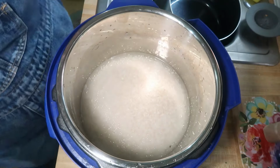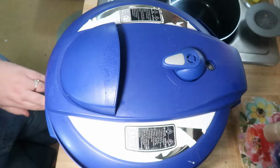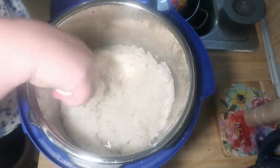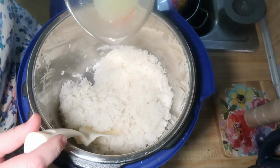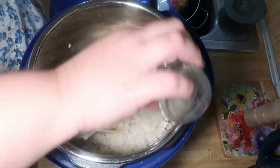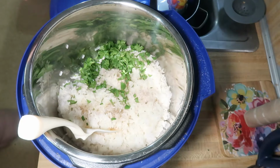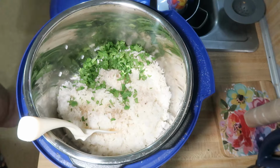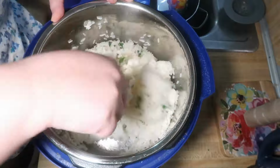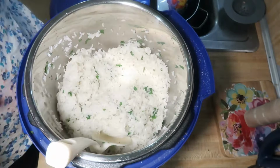Then you put a lid on this, cook it for 5 minutes, and then let it naturally release for about 15 minutes. After 15 minutes, all the steam should be released, and you can take off the lid and stir in 2 tablespoons of lime juice, 2 tablespoons of lemon juice, and 2 tablespoons of fresh chopped cilantro, as well as salt and pepper to taste. This rice ends up tasting just like Chipotle cilantro lime rice. It is so good.